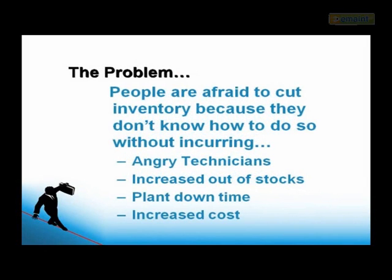So, again, in the typical scenario, we find that people really do know the right thing to do, they just don't know how to do it. They know they've got too much inventory. They know that their processes are feeding into that problem. They know that what they have behind the wall on their shelves is not the same thing that they have on their system when they do their buying. And they know that it's a good idea to cut the amount of inventory they have. But they also know that if they cut the wrong product, they're going to incur the rage of their technicians who are going to say, I told you so, we need all of this. They know that they're going to have increased out-of-stocks. They know that they're going to incur plant downtime, and that they're going to increase their cost, so they're in a quandary. What do we do?